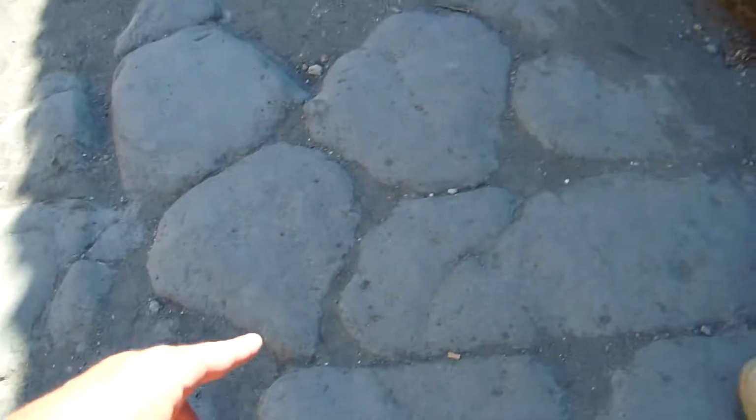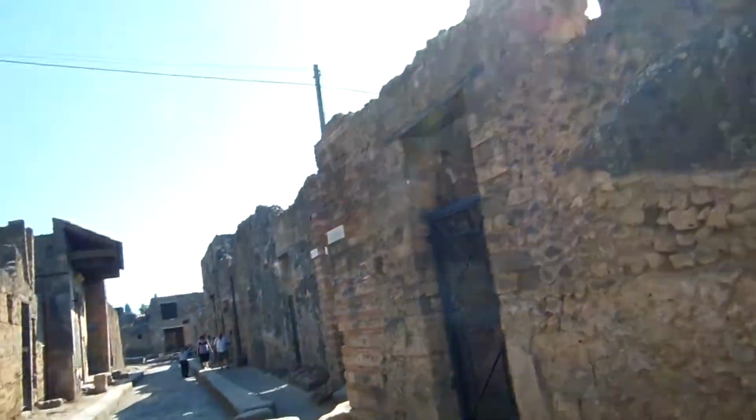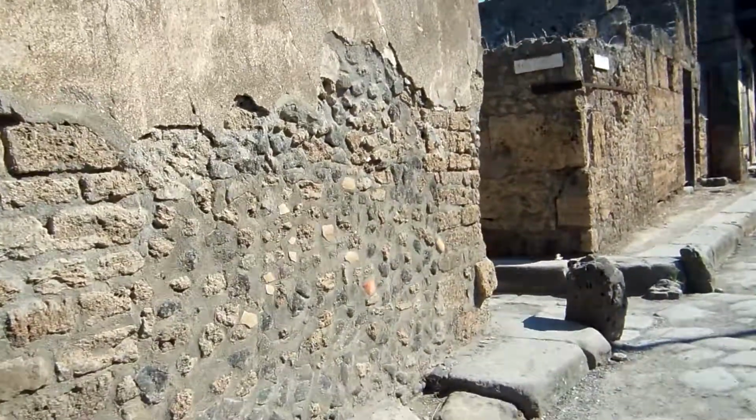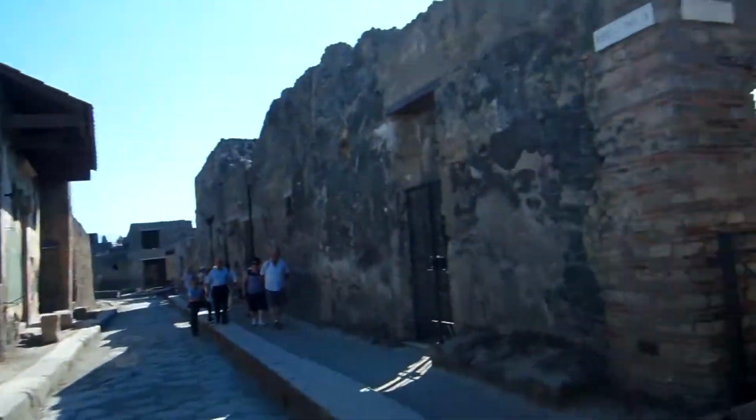So this is volcanic rock on the floor? Or no? Yeah? Interesting. So the Romans were very good at taking what's available to them really close by and building out of it. Like today, nothing has changed.